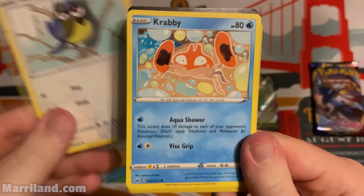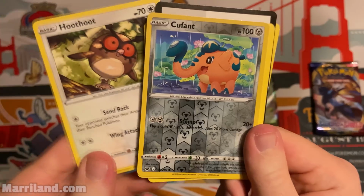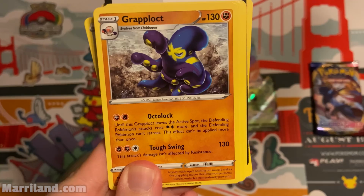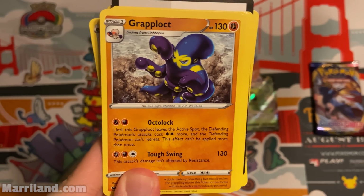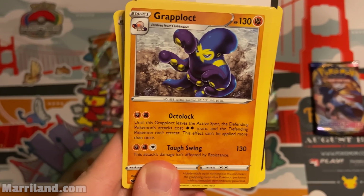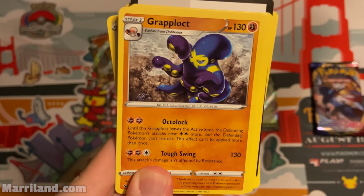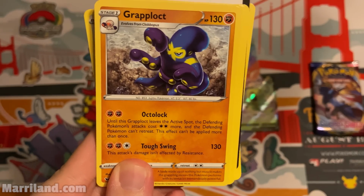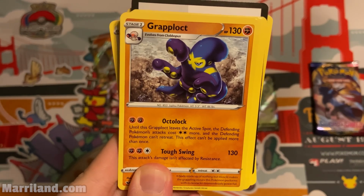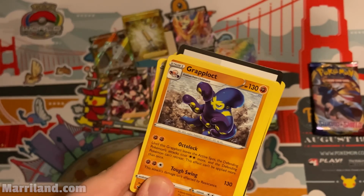We've got Rookidee, Krabby, Grookey, Mudbray, Hoothoot, Reverse Foil Cufant, whatever it is, Grapploct, Octolock. Until this Grapploct leaves the active spot, the defending Pokemon's attacks cost 2 colorless more, and the defending Pokemon can't retreat? Whoa, that can mess up some plans. They can't retreat, and their attacks cost 2 more. Like everything. This effect can't be applied more than once. And then Tough Swing for 130. Jeez.